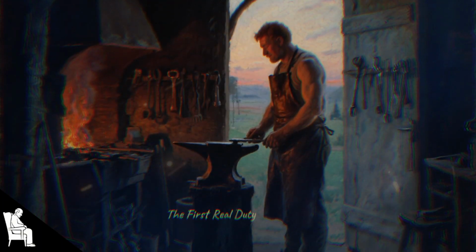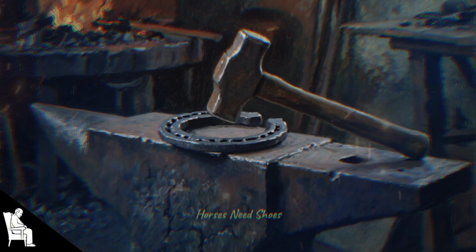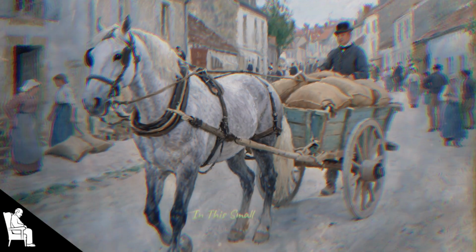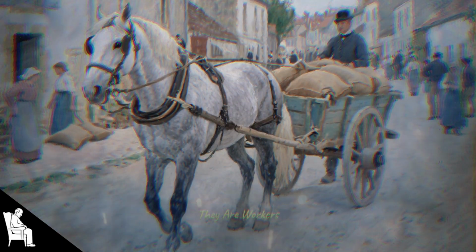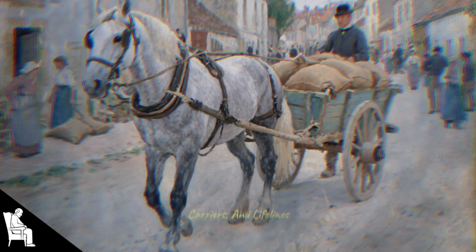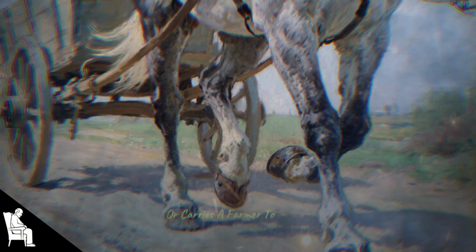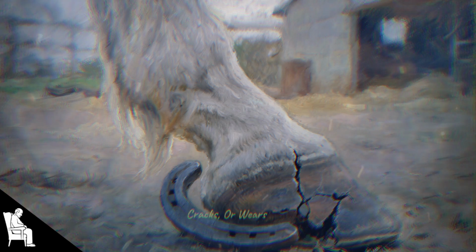The first real duty of the day is one that never changes. Horses need shoes, and the blacksmith is the one who makes them. In this small village, animals are more than companions. They are workers, carriers, and lifelines. A horse that pulls a wagon of grain or carries a farmer to market cannot move well without strong shoes. If the iron bends, cracks, or wears thin, the animal suffers, and the whole rhythm of the household suffers with it.